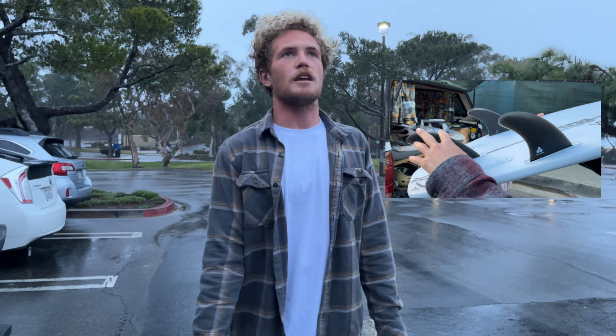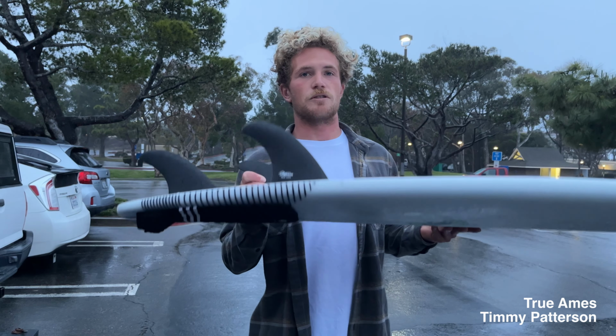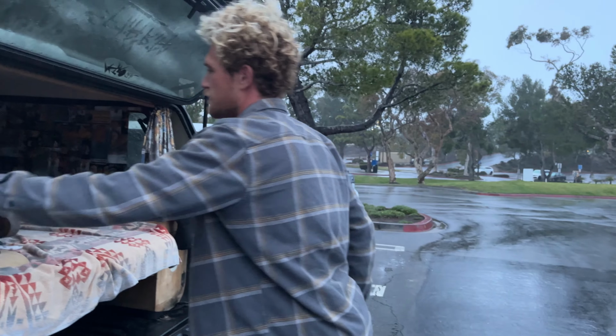Now the fins are a little different on both of these boards, all 3 of these boards actually. On the Timmy I'm riding Merrick fins that Timmy foiled down. Then these fins are Timmy fins. They're shorter, stubbier. Third board is an Infinity.